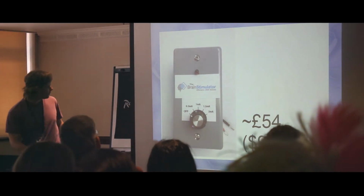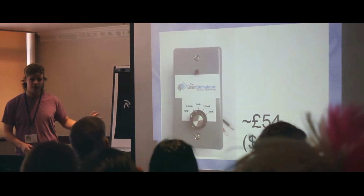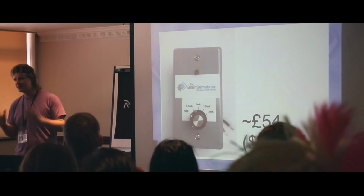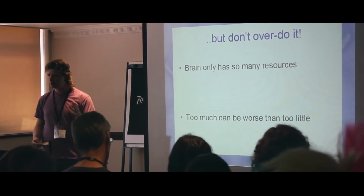So yes, a Californian company recently came out with this, which is a very handy bit of gear, just providing a constant current source if you want to stimulate your brain using electrodes. It can build upon itself, but yes, be moderate.